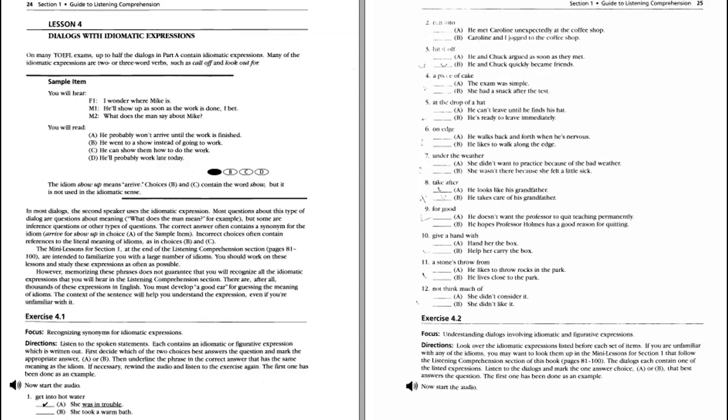Number 2. I've had these old tires on my car now for over 5 years. I wonder how much longer they'll last. I wouldn't push my luck if I were you, Gary. What does the woman imply?